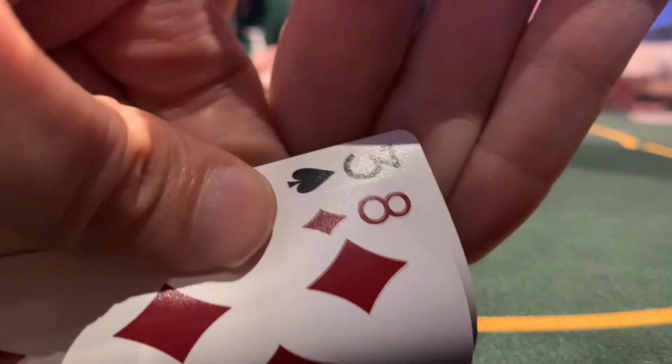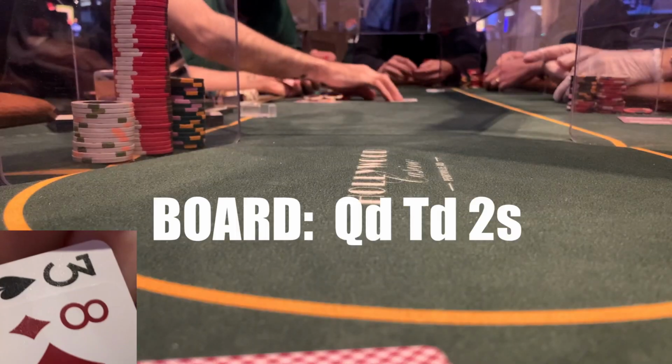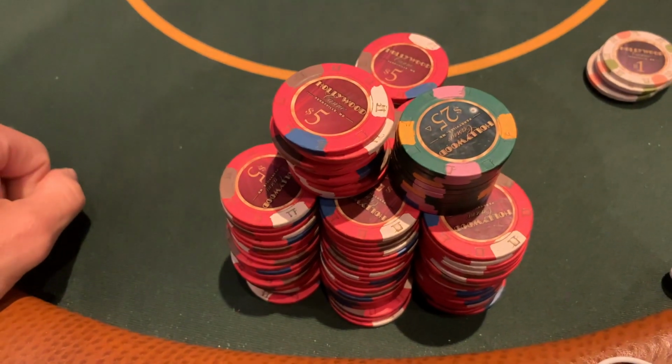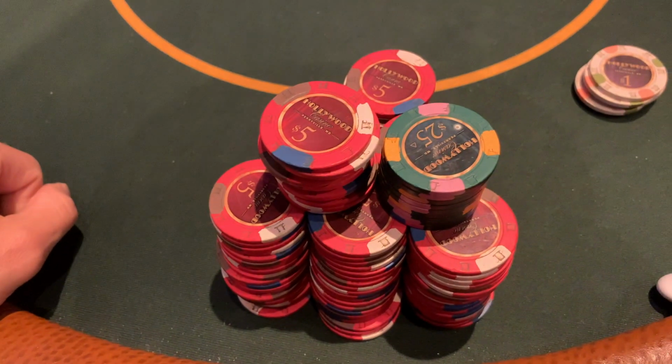The final hand of the session is very anticlimactic. I limp under the gun with 8-3 offsuit. The flop comes queen 10-2, and I fold to a bet and wrap it up. I'm into the game for $500. I cash out $965 for a profit of $465.